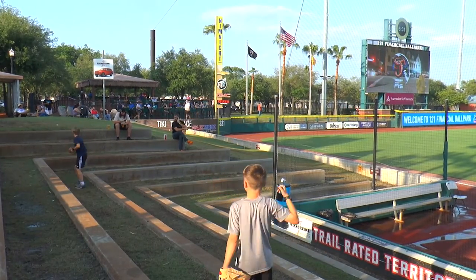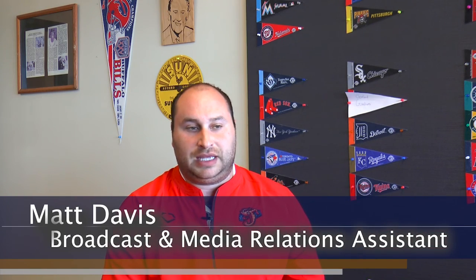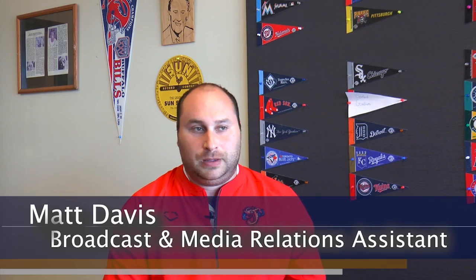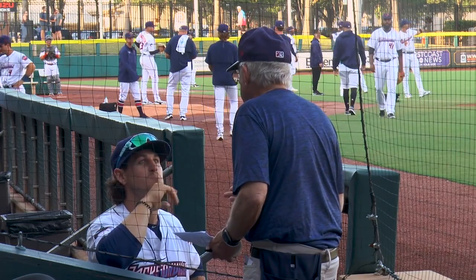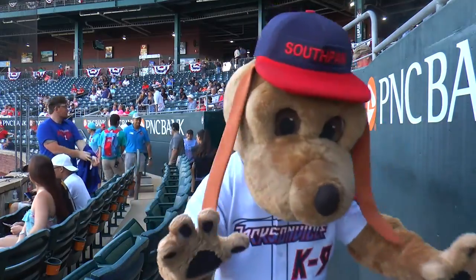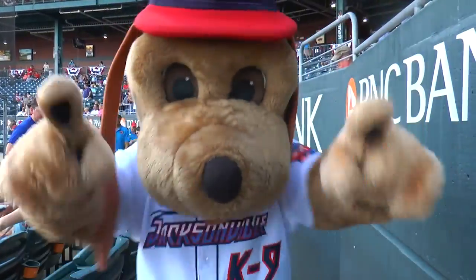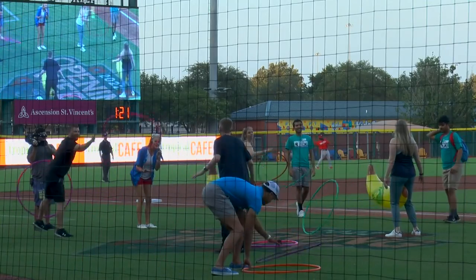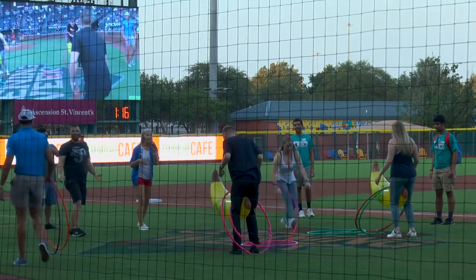Along with the promotions, the Jumbo Shrimp provides fans with a good in-game experience as well. I think the affordable family fun part comes in that when they're leaving the stadium, what we hope the fans are thinking, whether the Jumbo Shrimp won or lost, is that we've provided such a fun, friendly, customer service-oriented environment that no matter the result on the field, they want to come back because we're in the memory making business, right?